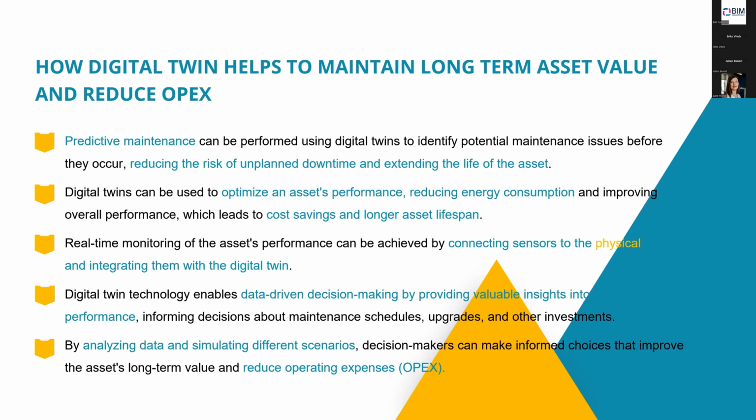And last but not least, by analyzing data and simulating different scenarios, decision makers can make informed choices that can improve long-term value and ultimately reduce operational expense.